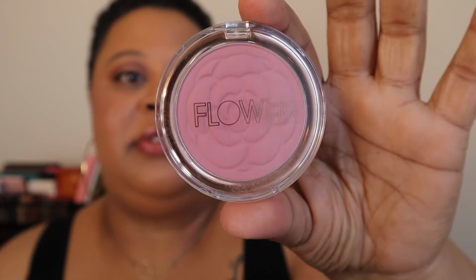Another blush that I picked up was the Flower Beauty. And I got this from Ulta, and this is the Flower Pot. This is in the shade Sweet Pea. I actually have that Sweet Pea on now. I don't even have on a highlighter or anything. I just have on the Sweet Pea blush, and this is what it looks like.